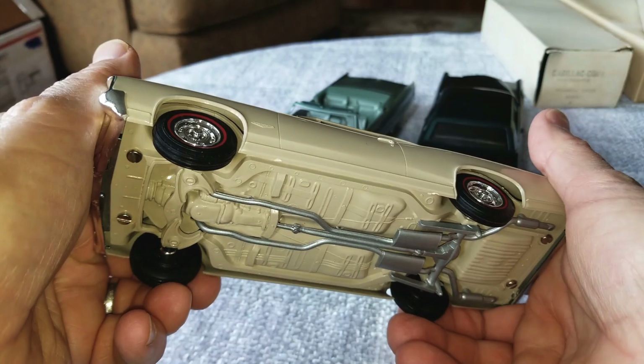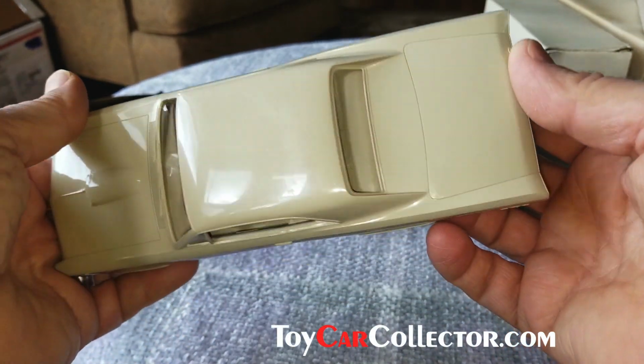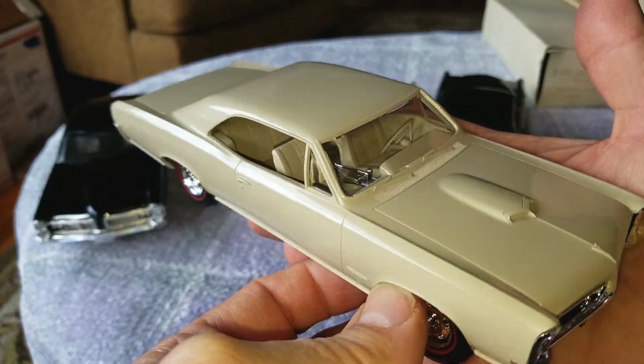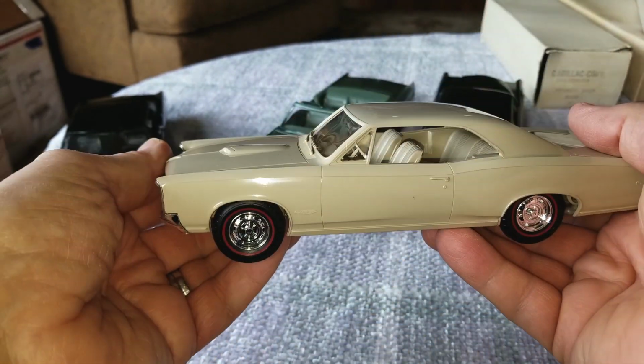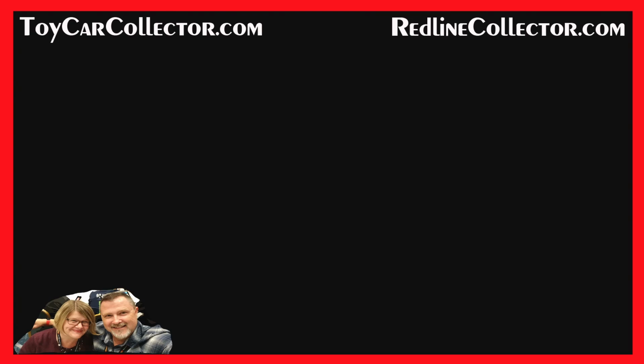This one would be very expensive in the box. I think these go for about $350 in the box. Maybe $100 loose. One close to this condition, 100, 150, but I want to keep this one. This looks real good. So there they are, the promo model collection that just arrived here at the Toy Car Collector.